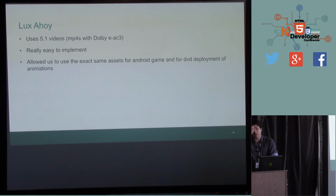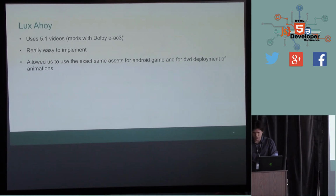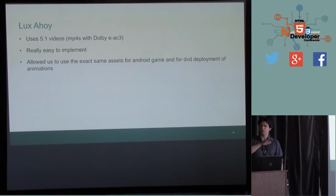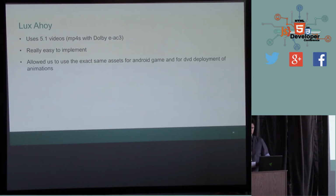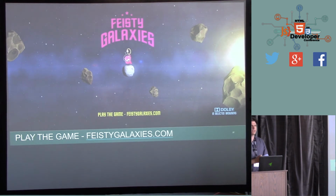It also just allowed us to use the exact same assets for the Android version as for a DVD deployment that we have for these animations. And so it's great to have this one asset to rule them all, as the future's happening. It's not quite there yet, but I think someday we're going to get those Lord of the Rings kind of catchphrases for this. So let's flash forward a little bit.